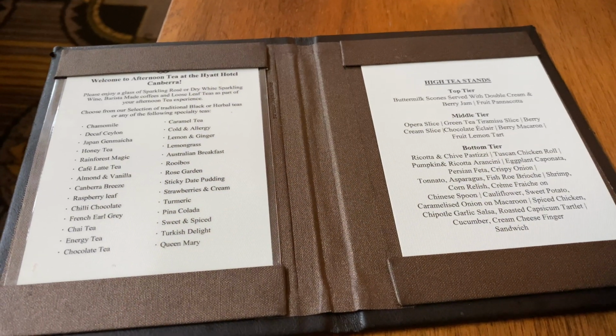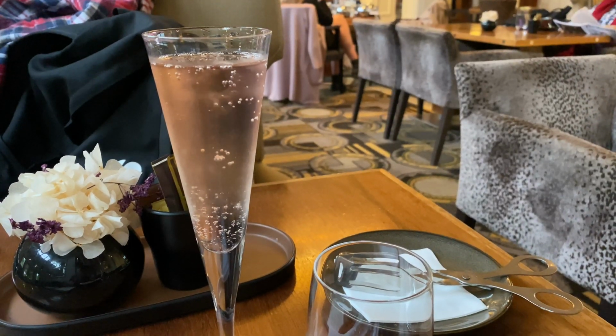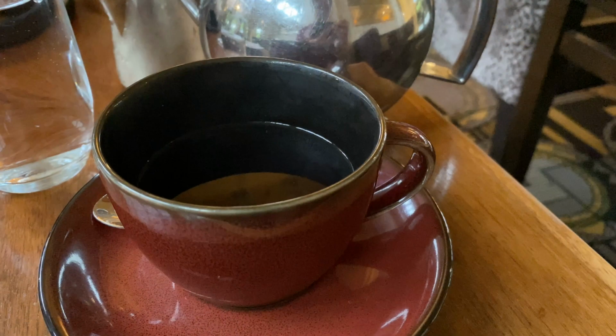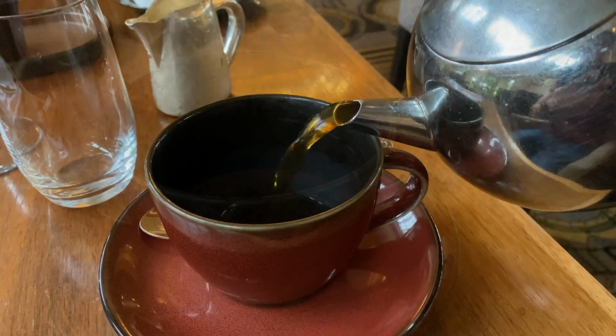This afternoon tea also didn't disappoint. First, both rosé and tea are included in this package, and I enjoy both so much, especially this Australian breakfast tea, which is the Australian equivalent of English breakfast tea.